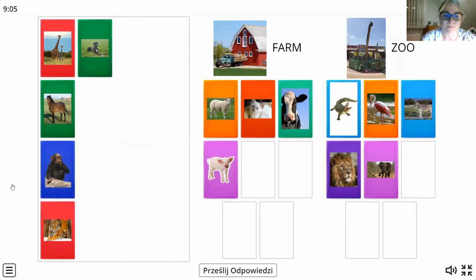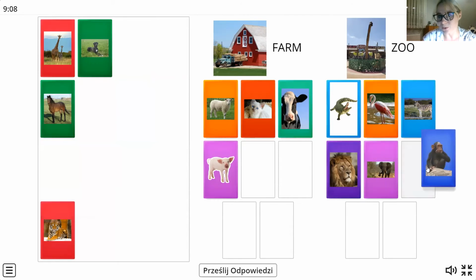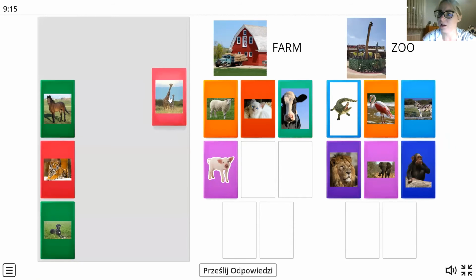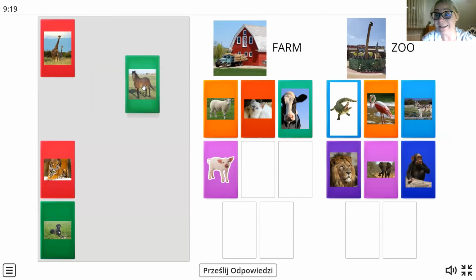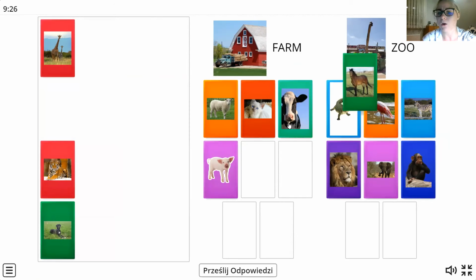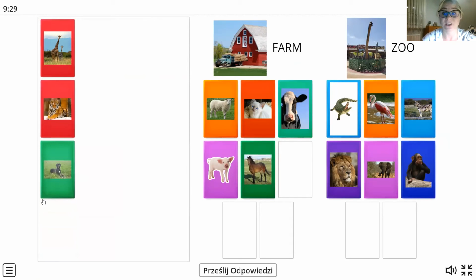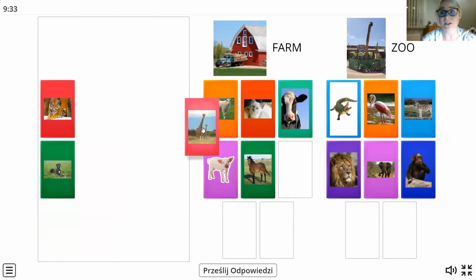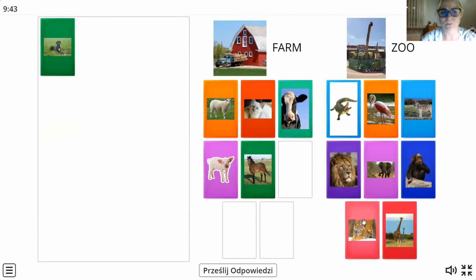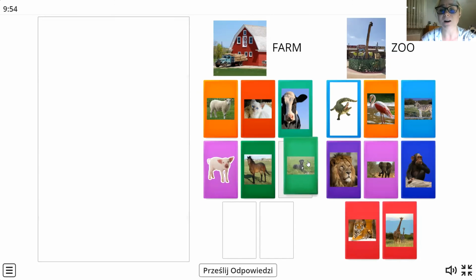Take the monkey. In the zoo, of course. Now let's take a horse. Is it a horse? No. Is it a horse? Yes, it is. Does it live on the farm or in the zoo? On the farm. Let's take the giraffe. Giraffe lives in the zoo, of course. And the tiger. Tiger in the zoo. And one more. The last but not least is the dog. Dog lives on the farm.